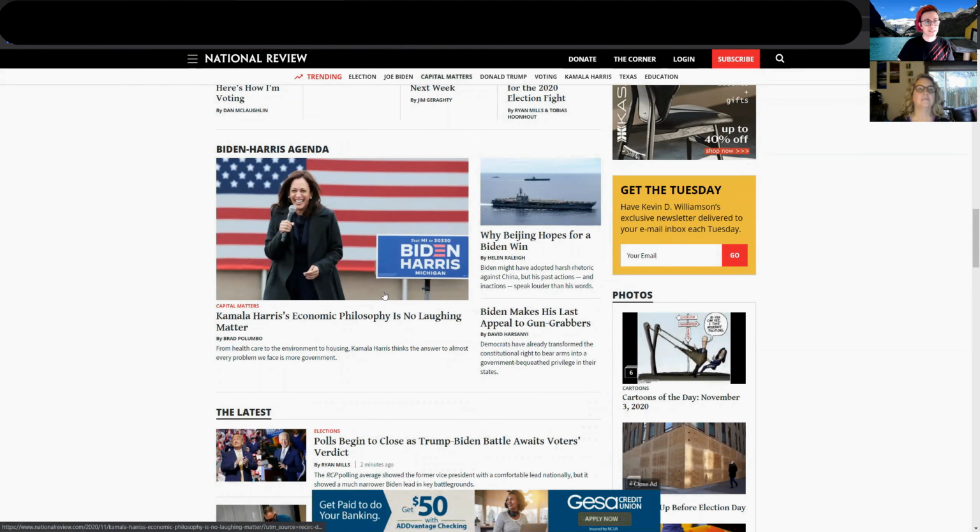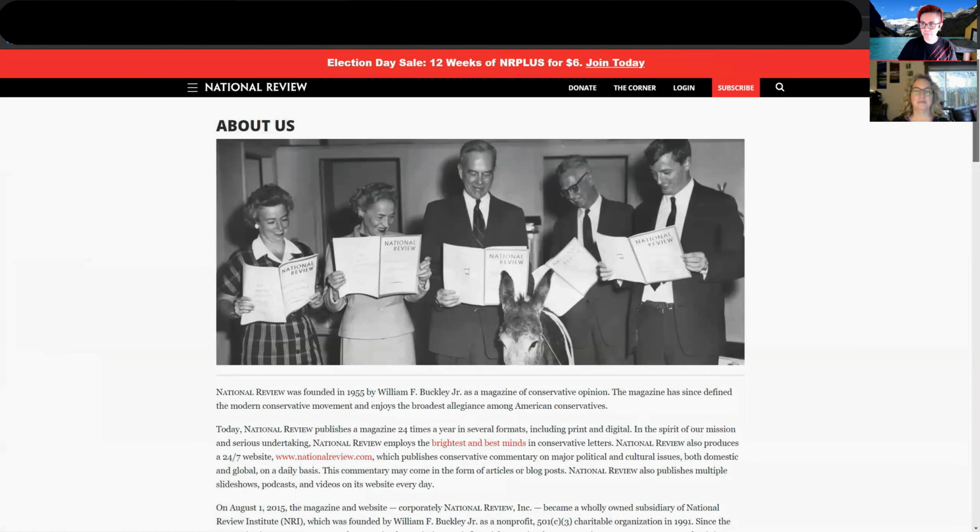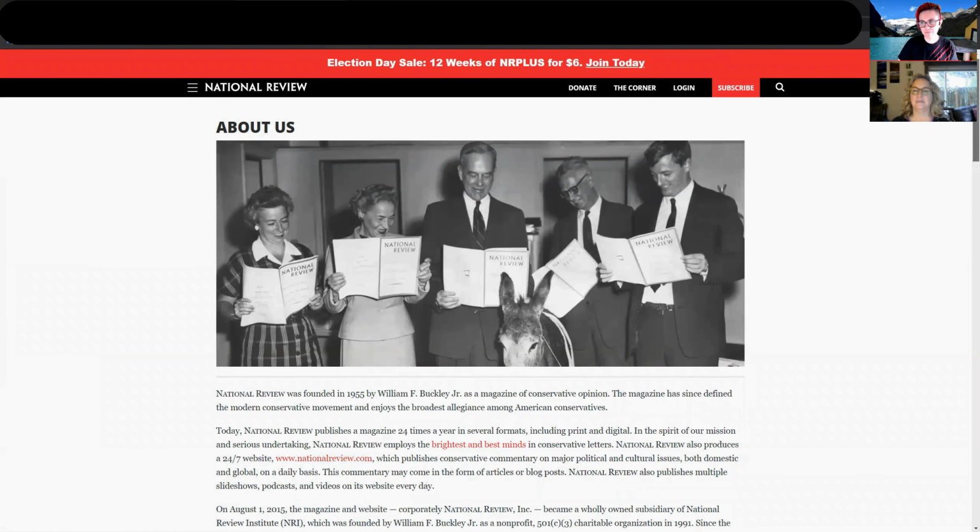Let's take a look at their about section. Okay, so here's an old black and white photo. It's meant to show you that this news source is very old and presumably very esteemed, and there's a donkey. Deb, why is there a donkey? Because the Democrat mascot is a donkey and the Republican one is an elephant. It is so very interesting. They're making fun. They've got National Review and they're staring at this donkey, and it's kind of like, I don't want to swear, but it's kind of like up yours to the Democrats, I think.